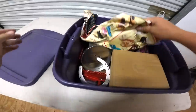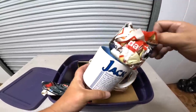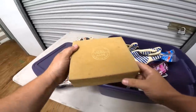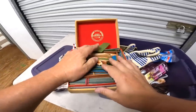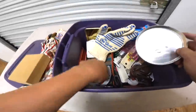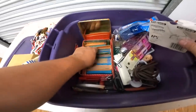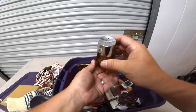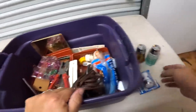Okay, next box. Coffee cup. Ooh, Jack. Yes. All right. That is definitely a good one right there, by the name alone. Okay, what's this? Gold medalist. Bunch of coin wrappers. Okay, coin rolls, but no coins. Come on, where's the coins? Little horseshoe decorative. Some more coin wrappers here. I don't think coin wrappers have any value, but I might be wrong. That's a neat little salt shaker. There's the other one. Looks like he stole them out of a restaurant or something.